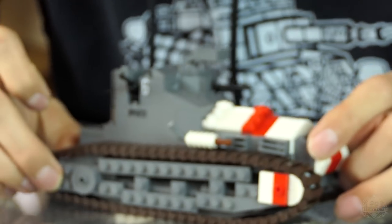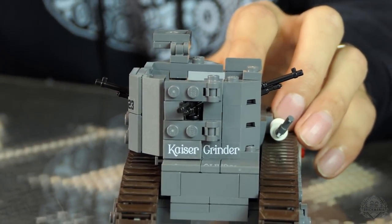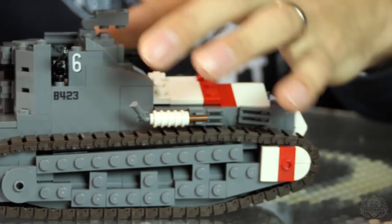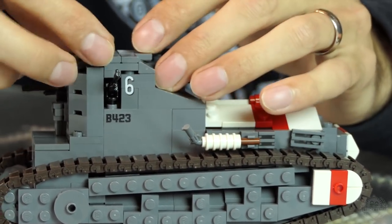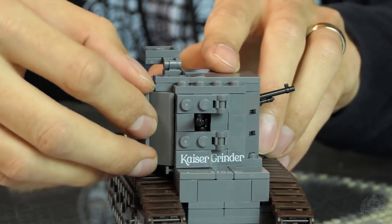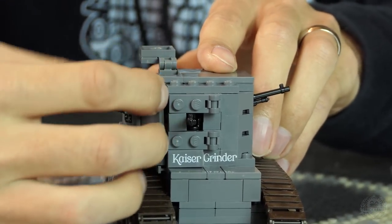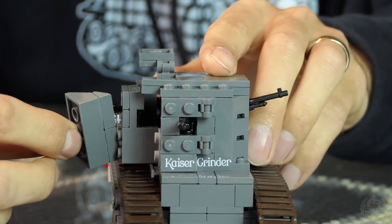Oops. Oh, you broke it. Not bad. Okay. So, there's also a door in the back where the machine gun's in there, and that was really difficult to figure out how to make that work. Ooh. So you can pop the roof back on. The easiest way to open the door is just to take this slope brick off the side. And it's got a sticker on there, so that works.